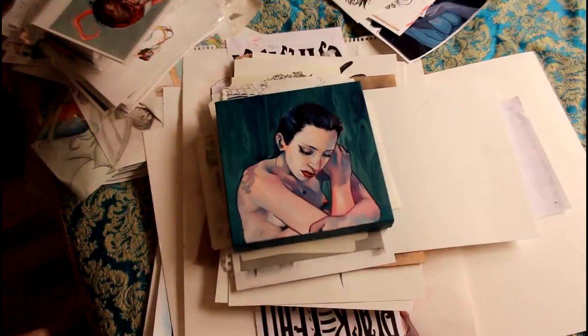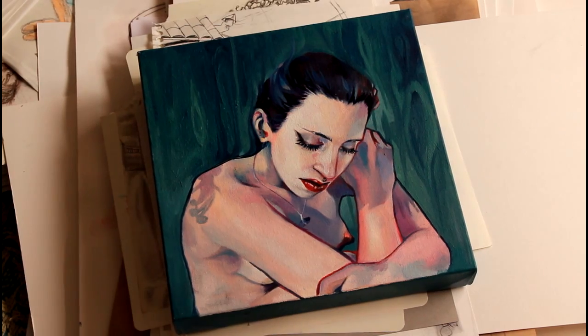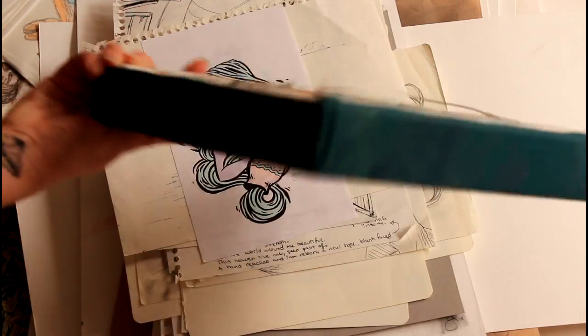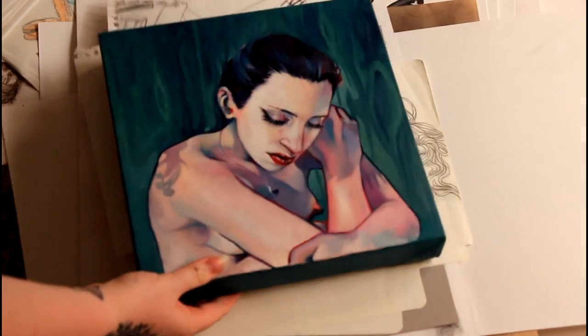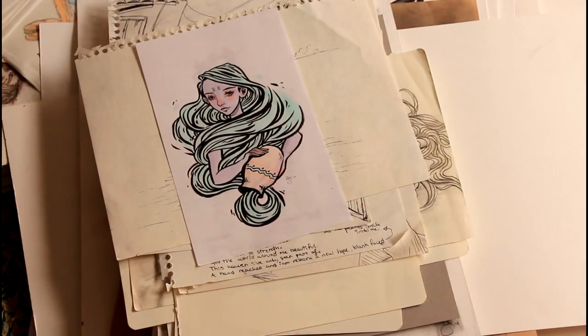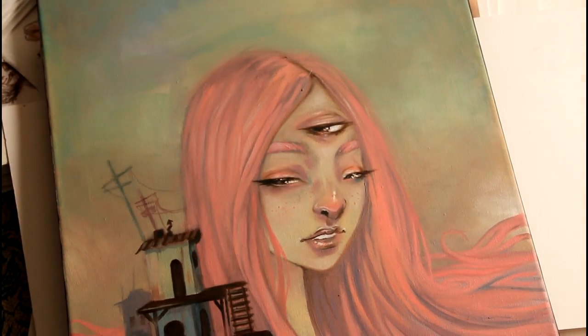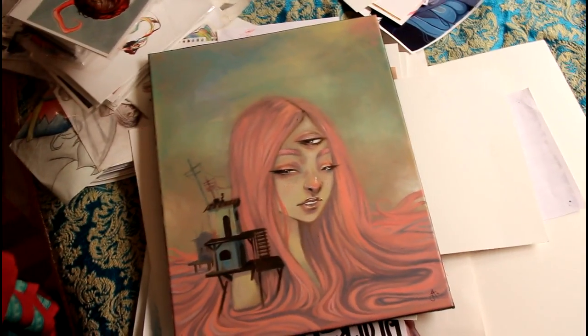So this is an oil painting that I did, I think last year, and I painted all the edges and everything, so it's pretty cool. So yeah. And this one I also did last year. And it's another oil painting.